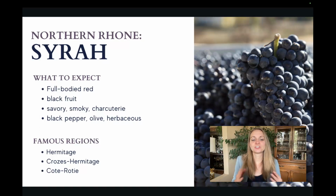Okay, so they're just overall amazing. They are hard to find. They can be very expensive as well too. There are some more other regions that I haven't mentioned here, but our top three ones that I wanted you to just be familiar with is going to be Hermitage. Hands down, probably the most famous. I would say that's the most famous region in the Northern Rhone for Syrah.